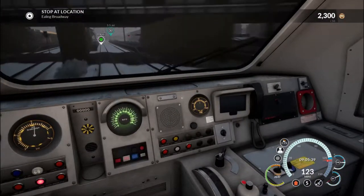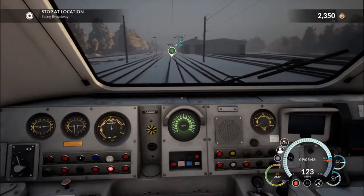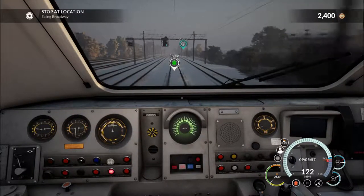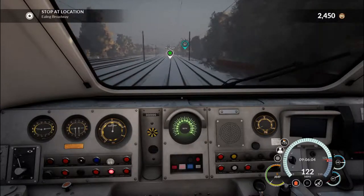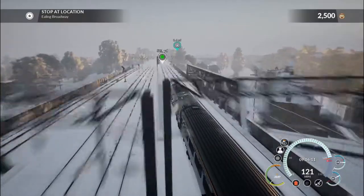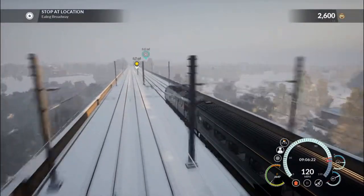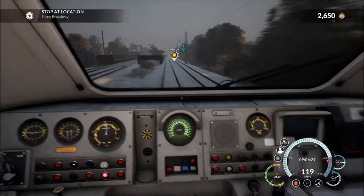So best slow down. We're at 123 miles an hour. I'm going to just put that into idle. We have 3.1 miles left to go. Put it into idle and that'll start slowing us down a little bit. Still got those green signals all the way at the moment. Plenty of speed on. We've now got that yellow signal coming up, 2 miles left to go.